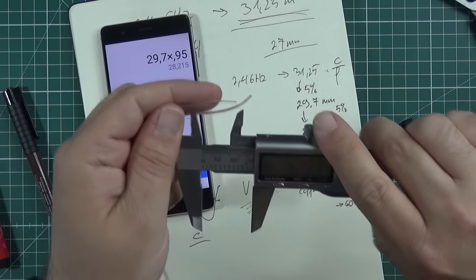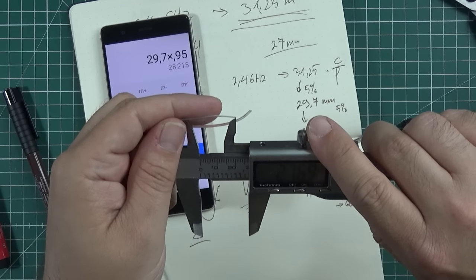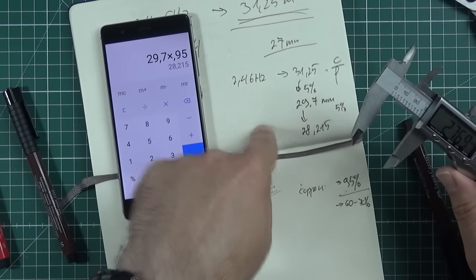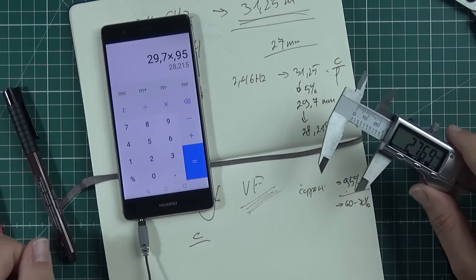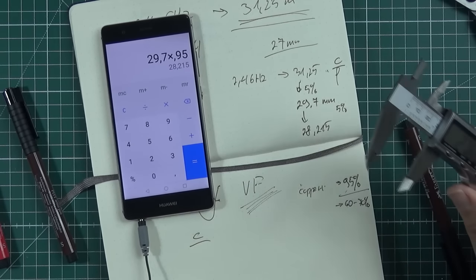This one, after all, was too long. It was 27.69, not 31.25 like smart people on the internet are saying, but closer to 27-28 millimeters.